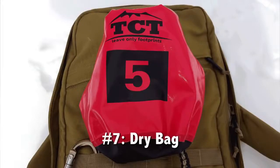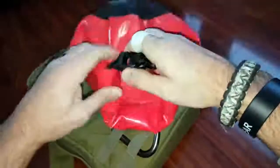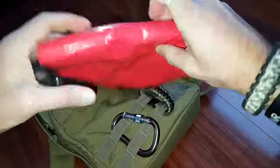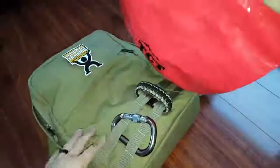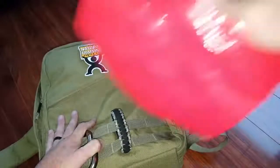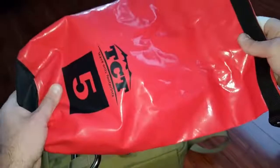Item number 7, a small dry bag. I currently carry this one here by the camping trail. Small, but good to go. And the beauty about these is that they're waterproof. So anything that you don't want getting wet in your travel bag, you can go ahead and put into here. You can tell it is a pretty small form factor.